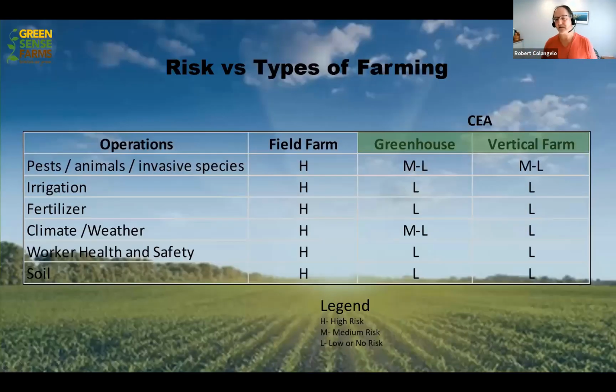If we take a look at different types of farming, from a field farm to a greenhouse and a vertical farm, we consider greenhouses and vertical farms CEA because they're indoors and controlled environments, and field farms are outdoors. If we consider risks as high, medium, and low, we see that field farming is very risky. From pests to soil, there are lots of things you have to deal with that are hard to control in a field farm. When you come indoors to a greenhouse or a vertical farm, the risks are much lower. The difference between a greenhouse and a vertical farm is really climate and weather. A vertical farm is totally controlled, and you have pest risks in both of those that you can mitigate.